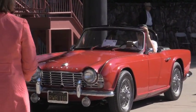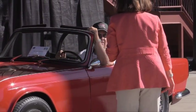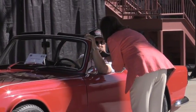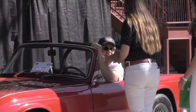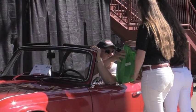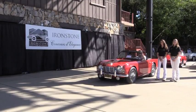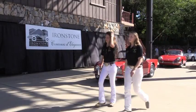And next in our Triumph class, best in class is a 1966 Triumph TR3 Roadster, brought to us by Kenneth Pinkerman from Fair Oaks, California. Again, Triumph was another British manufacturer that brought sports cars into the United States and helped popularize the movement towards those cars in this country. Beautiful example.